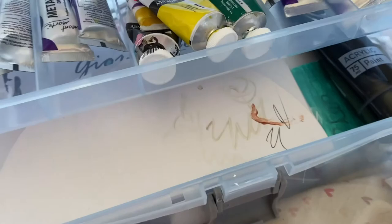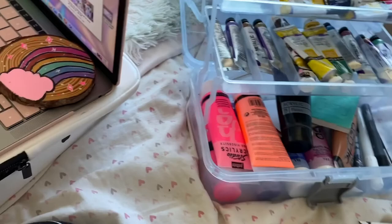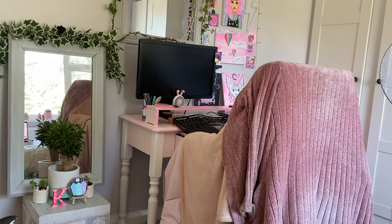This is all of my paint stuff. I just have it in this little box. Just paint and tissue. So yeah, that's all my paint stuff. I am literally painting on my bed, because sometimes I paint at my desk over here, which is actually my desk for work, but I just can't be bothered and I'm tired, so I'm gonna paint here.